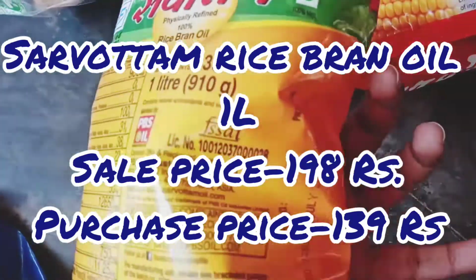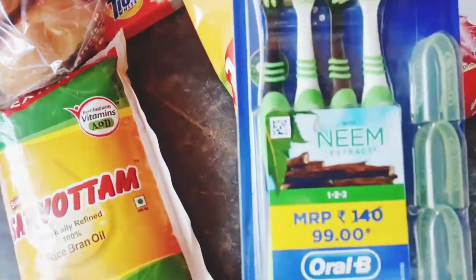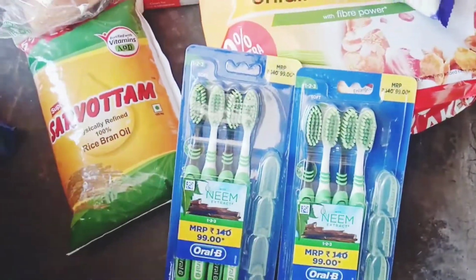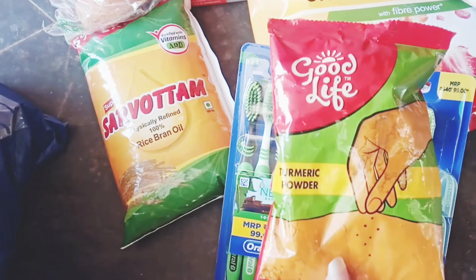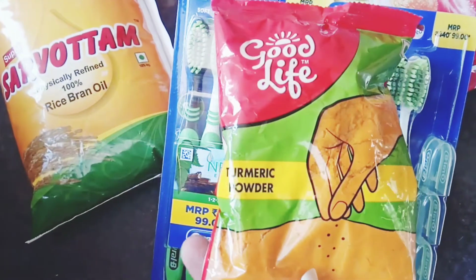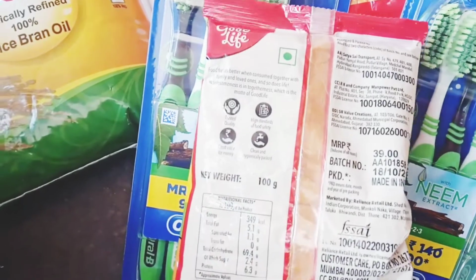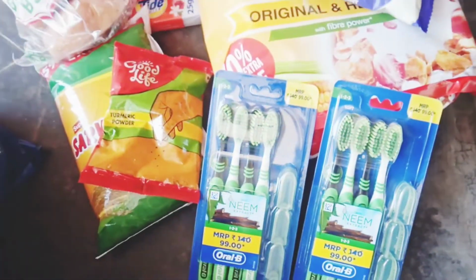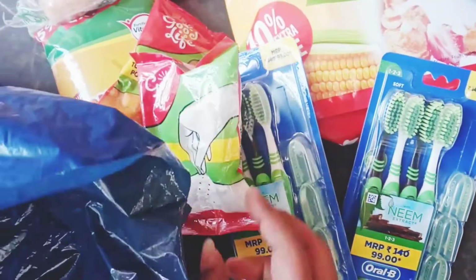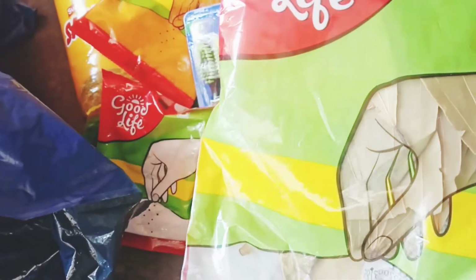This is Sarvottam rice bran oil, that is 199 rupees. I got it for 139. Good Life turmeric, it has got a good aroma and the quality is good. I see Good Life products everywhere in grocery. They are delicious and with low prices.